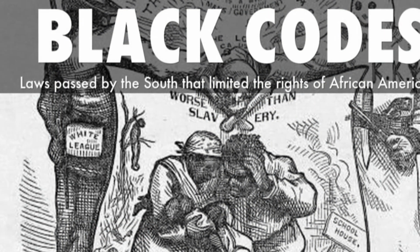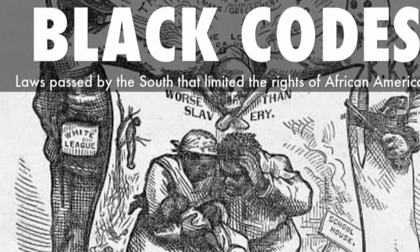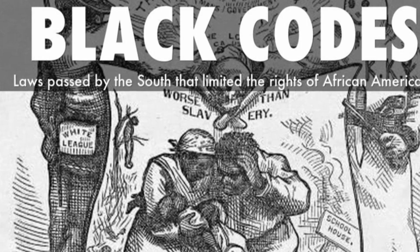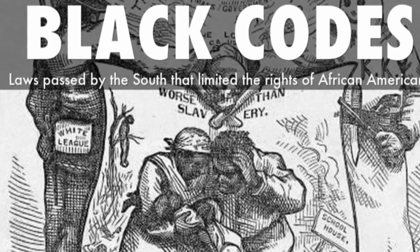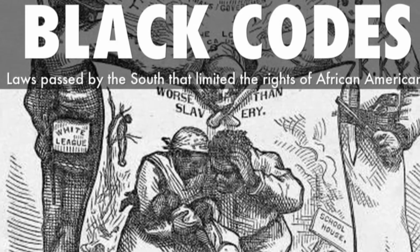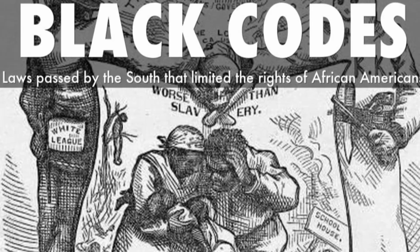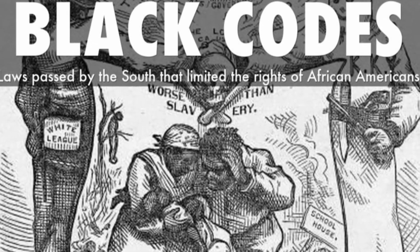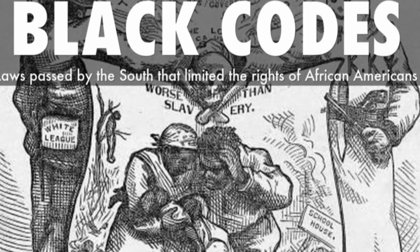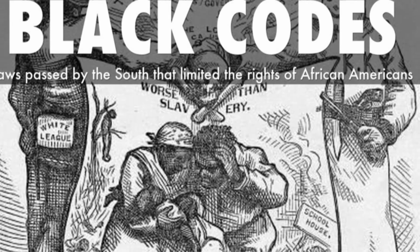Radical Reconstruction. During Reconstruction, Southern states took advantage of Johnson's low opinion of racial equality and came up with a sneaky way to keep African Americans from fully enjoying their newfound freedom: black codes. These laws basically screamed, "Nice try, but we're not letting you climb the social ladder just yet." They restricted employment opportunities, political rights, and ensured that freedmen remained a cheap labor force.